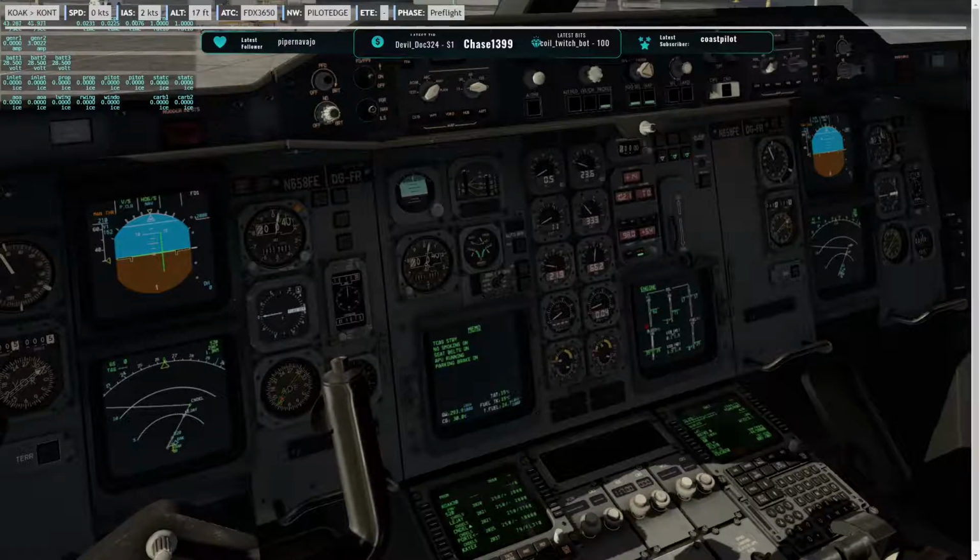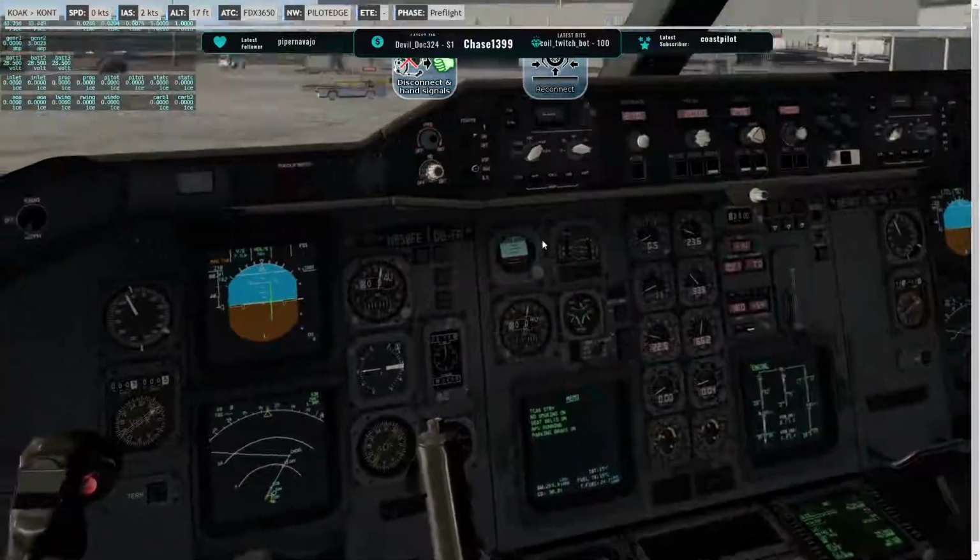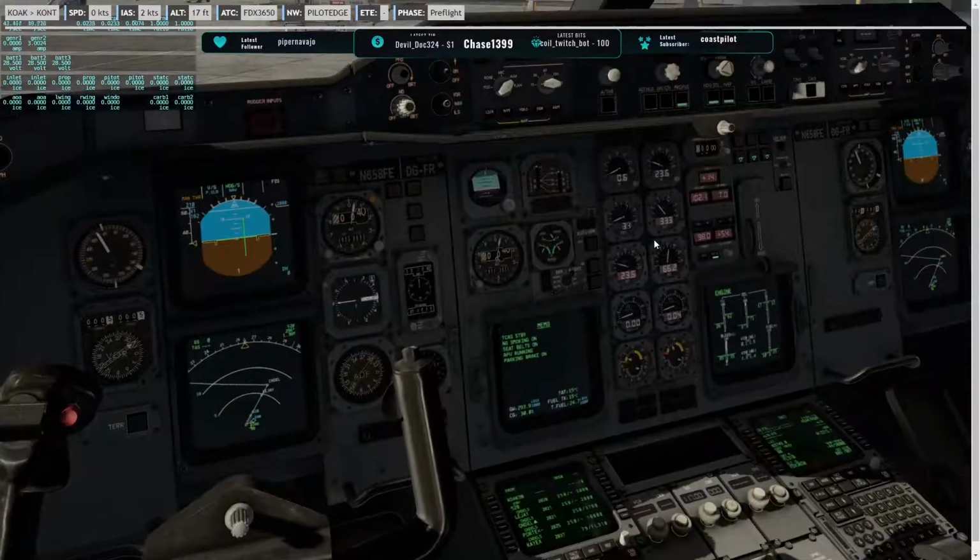Bozeman Tower, Malibu 113 Whiskey Bravo, holding short 30 at Alpha 1, ready for departure. 113 Whiskey Bravo, Bozeman Tower, wind 230 at 16 gust 26, runway 30 clear for takeoff. Left turn to the south approved. Clear for takeoff runway 30, left turn to the south, 3 Whiskey Bravo.